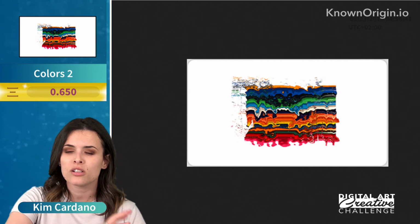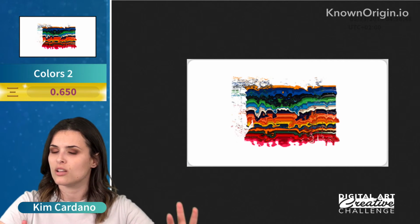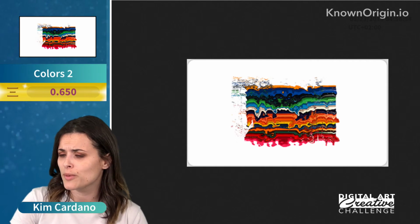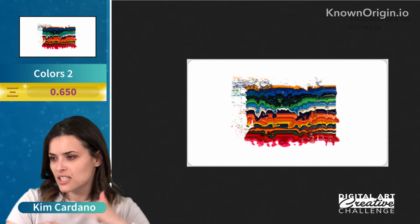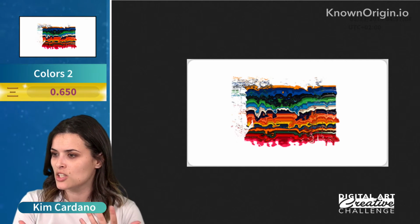So I pretty much like this piece because it's a lot of colors. It's bright, and you probably have most of the colors that exist. Well, no, because you have no purple or anything. So what am I saying? But you have a lot of colors, and it's just blended all together in an interesting way.